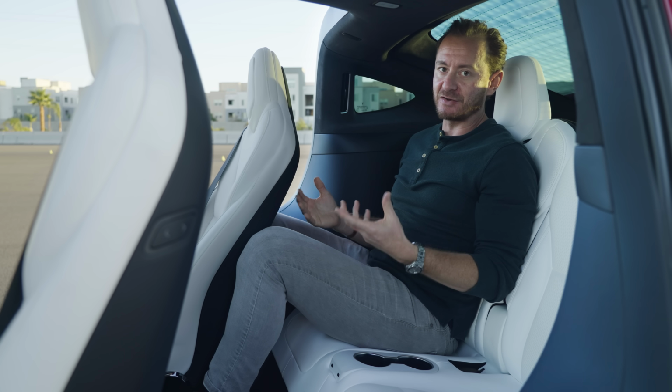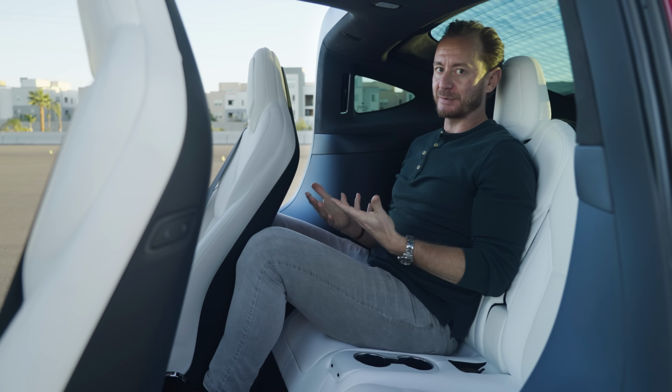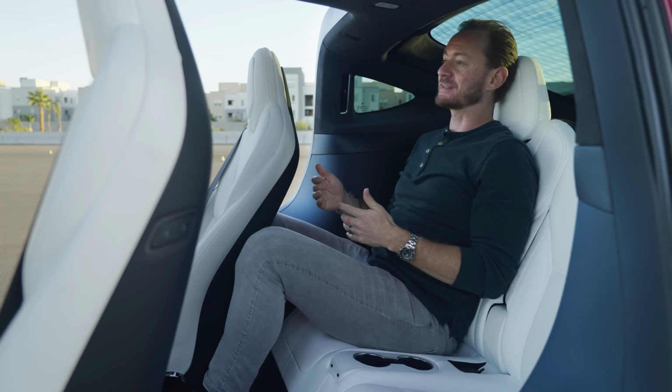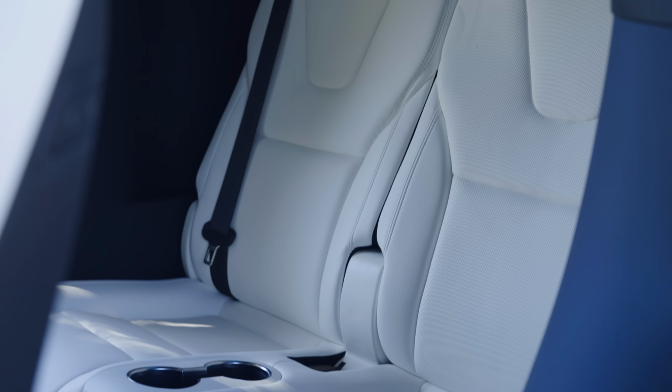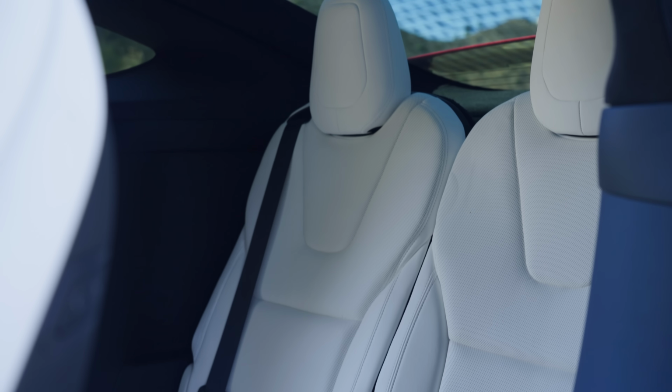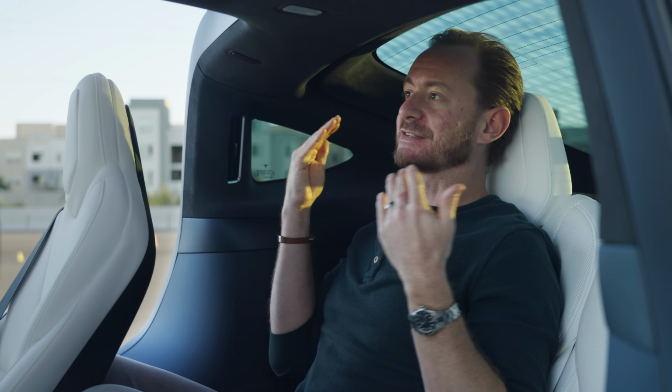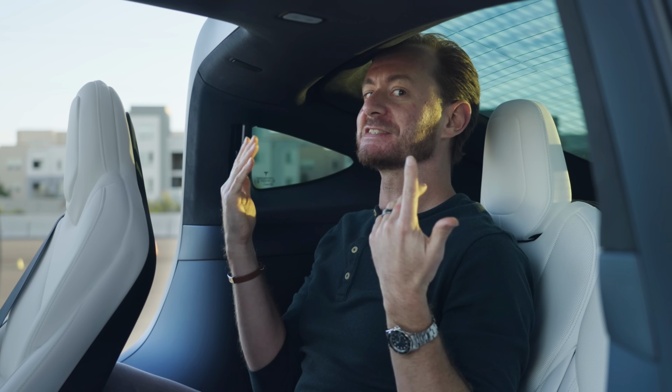Now I'm 6 feet tall. If you're gonna put kids back here, probably won't be a problem, but just for reference, there's definitely less space back here than there was in the R1S. Headroom is helped because of the glass right here, but one thing I'm noticing immediately though, I have to keep my head pressed up against the headrest because coming forward, I just run straight into the ceiling.